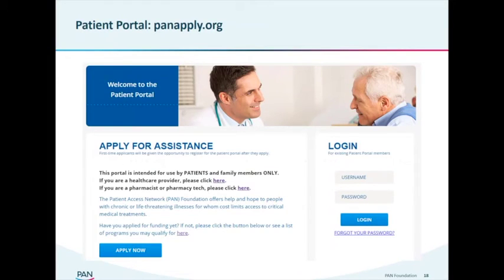Another great feature which is available online is our patient portal. So we encourage you to check it out. The website address is panapply.org. If you go online, you can easily apply for assistance, and if you enroll via the portal, you can also track your grant balance and ensure that your claims are processed in a timely way. All of that information will be available to you online.